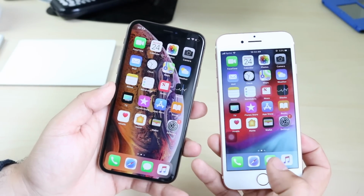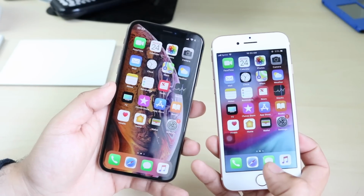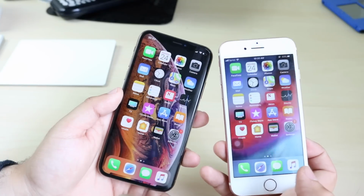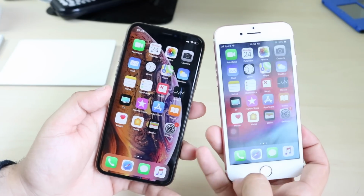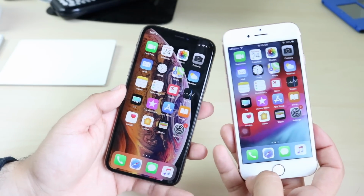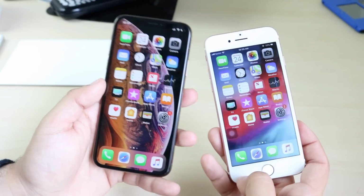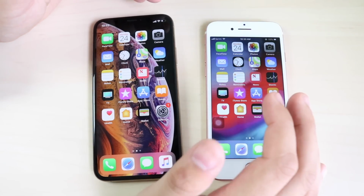You can do a lot with that extra 2 gigabytes of RAM, and the iPhone XS Max also has it, but the iPhone 7 Plus also has 3 gigabytes of RAM, which is a lot. And I think 2 gigabytes of RAM is sufficient. It's enough to do anything you want to. 1 gigabyte is too low, like on the 5S and 6, but 2 gigabytes of RAM is good, especially on an iOS device. Now let's go ahead and do a speed test.